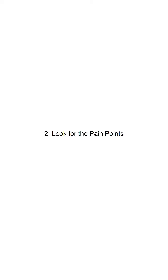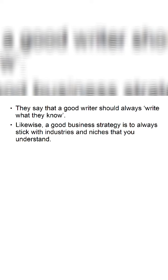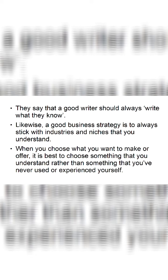2. Look for pain points. They say that a good writer should always write what they know. Likewise, a good business strategy is to always stick with industries and niches that you understand. In other words, when you choose what you want to make or offer, it is best to choose something that you understand, rather than something that you've never used or experienced yourself.